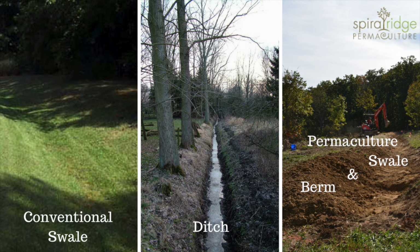In permaculture, a swale is also a depression that collects water, but there are two key differences. The permaculture swale is built on contour, or rather at the same elevation, which allows the water to level out and sink into the soil. If you use a machine operator, make sure you are understanding one another correctly. The second difference is that permaculture swales also have a berm, and the conventional ones do not.